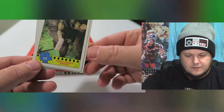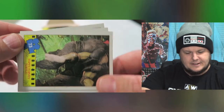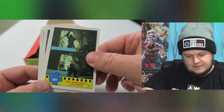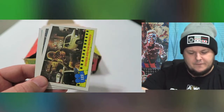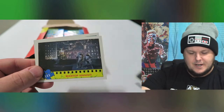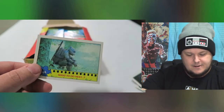Topsy-turvy turtle. Well, it's hard to see. I guess it goes like this. It should have been placed the other way here. The apartment invaded. Oh, father and son reunited. Rooftop assault eats the Shredder. What to do next?